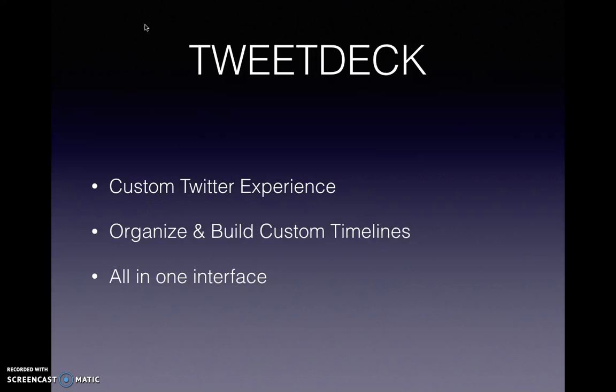Let's talk about TweetDeck. I'm a basketball coach, and all my players are always on their phone. They're always trying to ignore any face-to-face interaction. So the most common app they use is Twitter. They're always seeing what their favorite athletes are tweeting about, or celebrities, or whatever they use Twitter for.